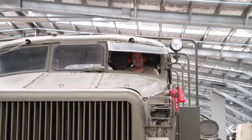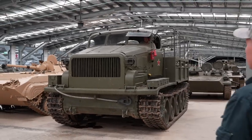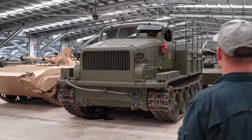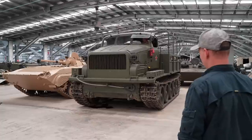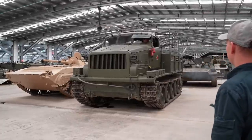The BAT, or Artilleriski Tiagaj Jazoli, is basically the world's largest pickup truck. It's a Soviet artillery tractor built on a T-54 chassis and has enough room for your whole extended family to ride in.